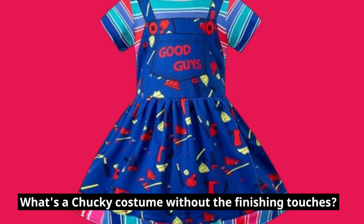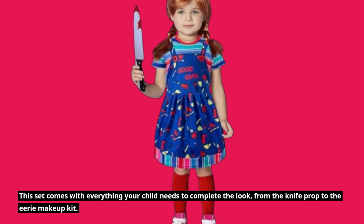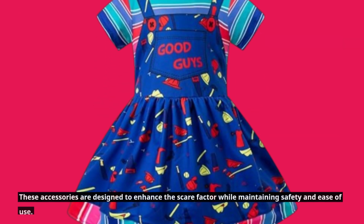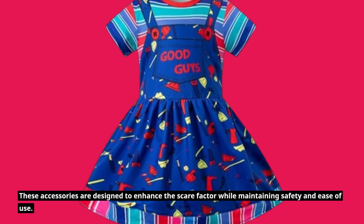What's a Chucky costume without the finishing touches? This set comes with everything your child needs to complete the look, from the knife prop to the eerie makeup kit. These accessories are designed to enhance the scare factor while maintaining safety and ease of use.